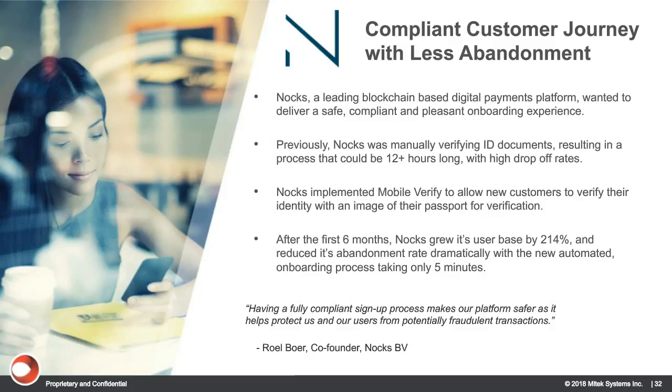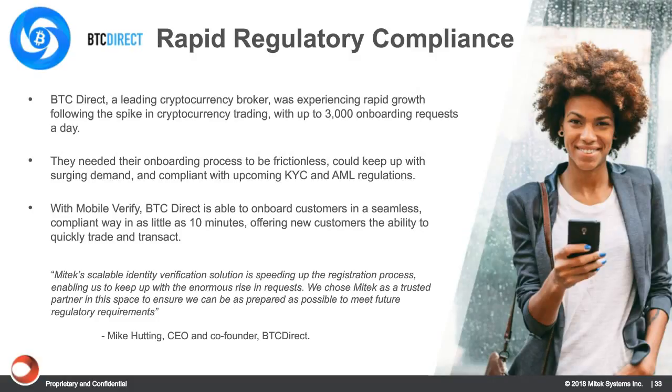And the last one I'll quickly touch on is BTC Direct, a leading cryptocurrency broker, and they too were experiencing rapid growth, and at some point were onboarding 3,000 new client requests a day. They need to be compliant, obviously, but they want it to be frictionless as well. And with the Mobile Verify tool integrated, they can now onboard their customers and stay compliant in as little as 10 minutes. And people like to onboard quickly and start trading and interacting.